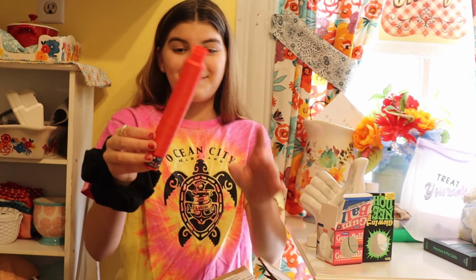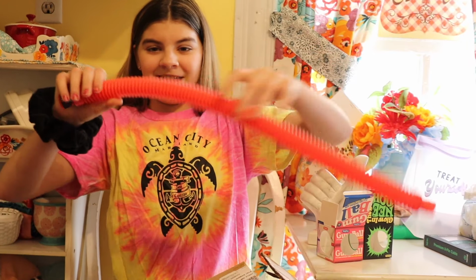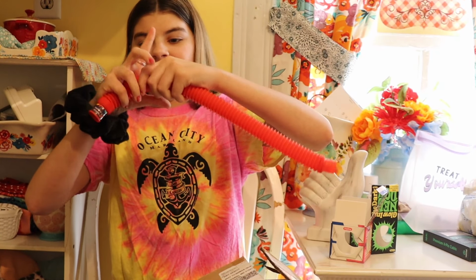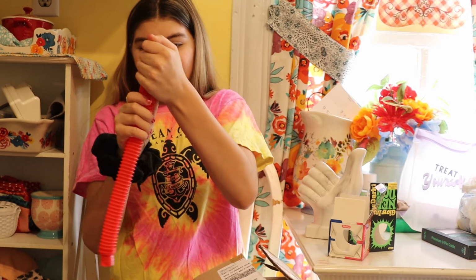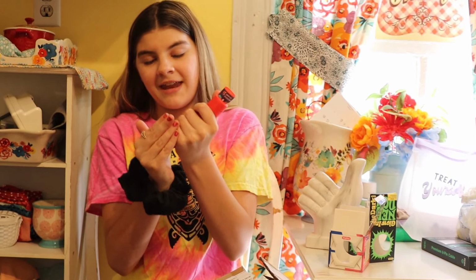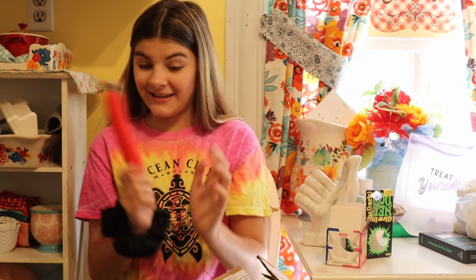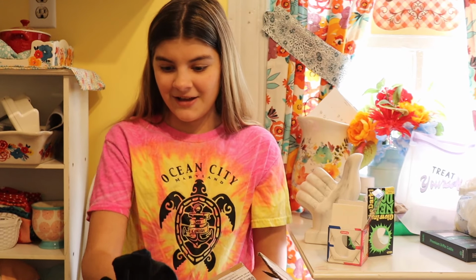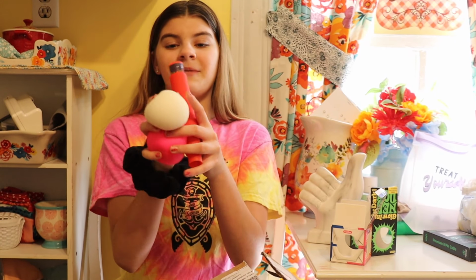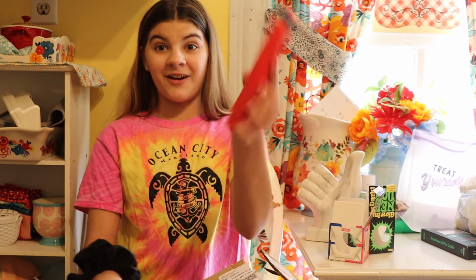So there's two things, and let's see what else. Ooh, we got a pop tube, and it's red. I don't even have it. I think this is also from Learn and Express. So now I have red, orange, and green. So yay. At least we got a new color, so that's good. So there's the three items that we got from Learn and Express. We got the glow-in-the-dark Neato, the gumball, and a red pop tube.